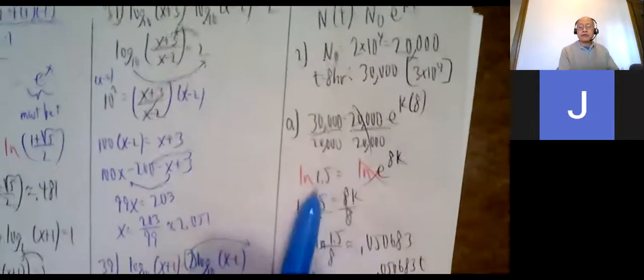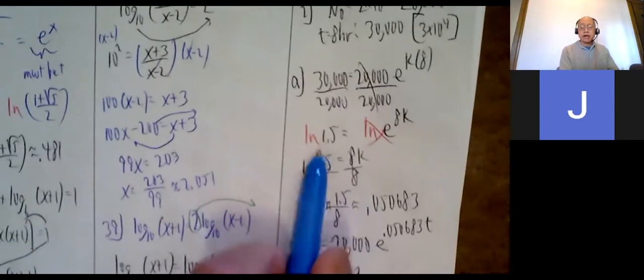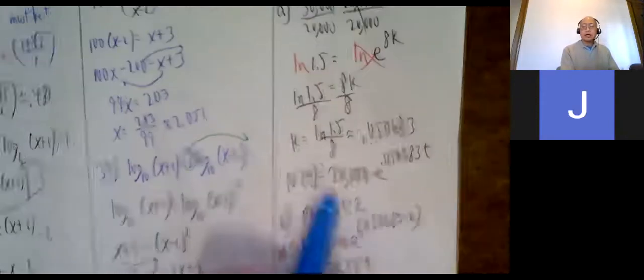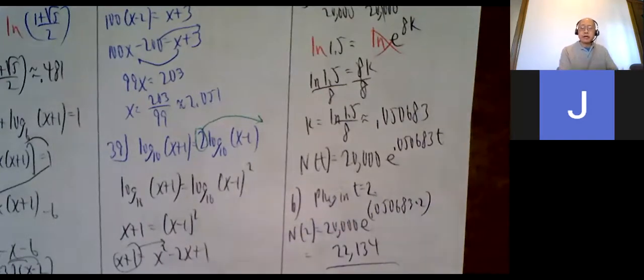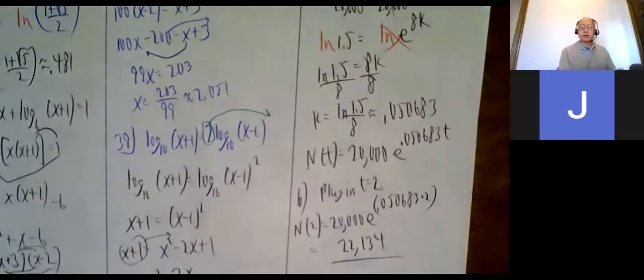Solve for K: divide by 20,000. Take the natural log of both sides. That's a common theme, taking the natural log. And then that will cancel out. Solve for K. Once I have this, they tell me some other time, I plug it in. Or they might tell me some other number, like 40,000 or 60,000, whatever, you can plug that in and solve for T from there.